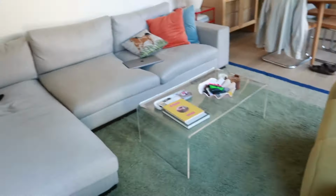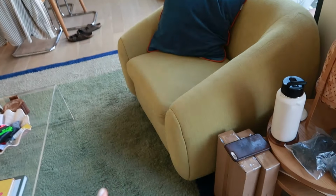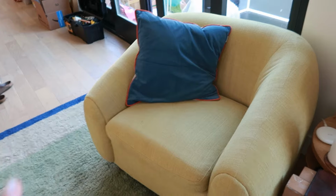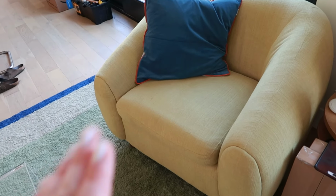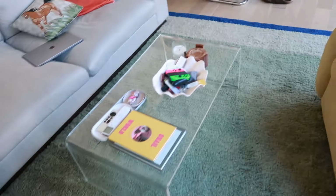Anyway, we got a new rug. It hasn't come yet because something about this rug was just off with the whole vibe that I was going for, and it doesn't look good with this chair. I just couldn't unsee it, and I was like, we have to get rid of this chair, but Ted really wanted to keep the chair. I love this chair personally, but it was just not feeling right in here. Let me get over here so you can see.